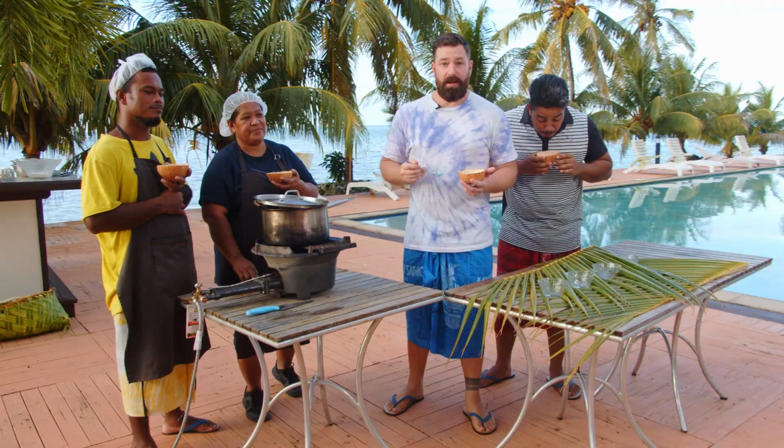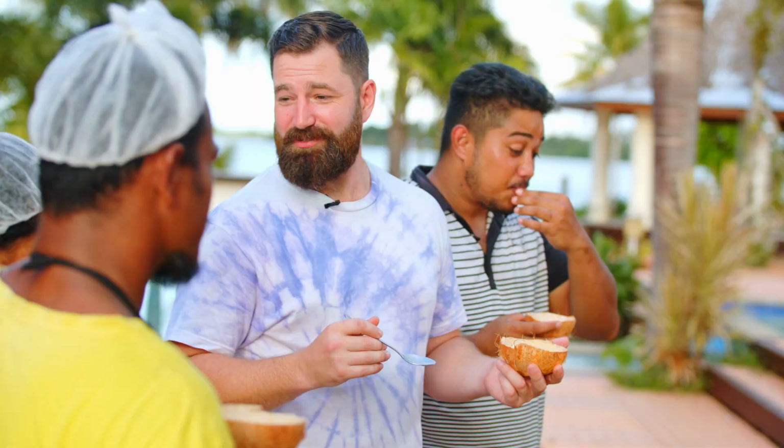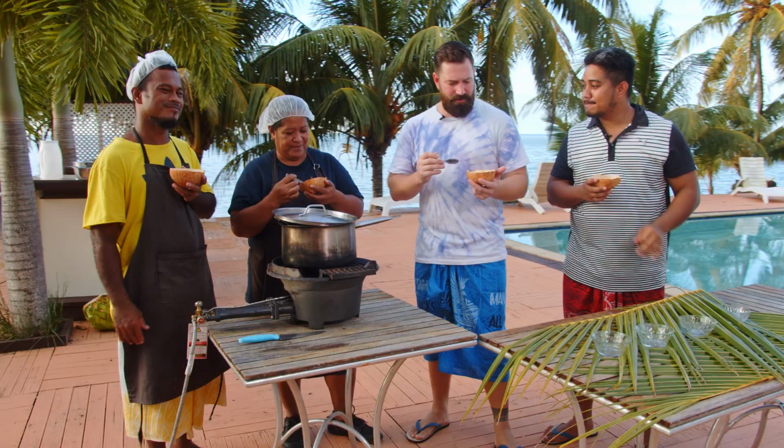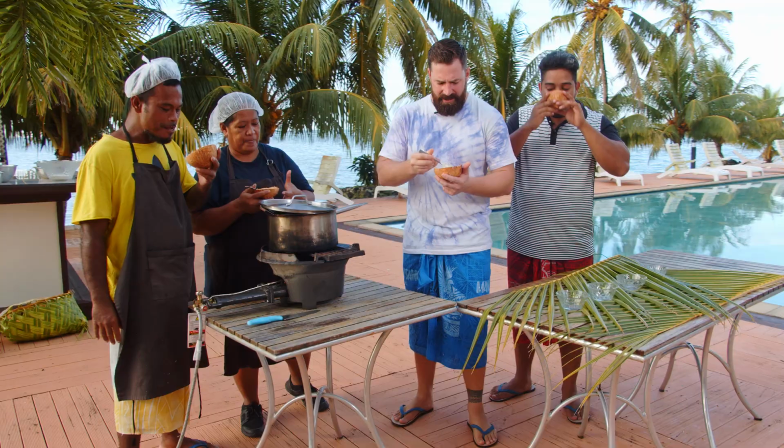And there you have it. Here is the beautiful Vaisalo, made especially with our friends from the St. Therese Resort. Beautiful flavour, just full of coconutty goodness. The sago is fantastic, the manioca. The whole thing is just delicious.